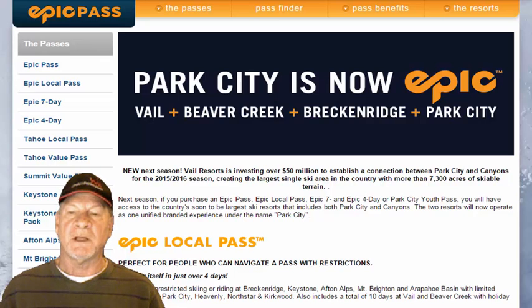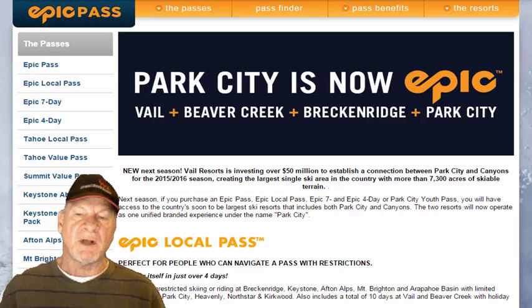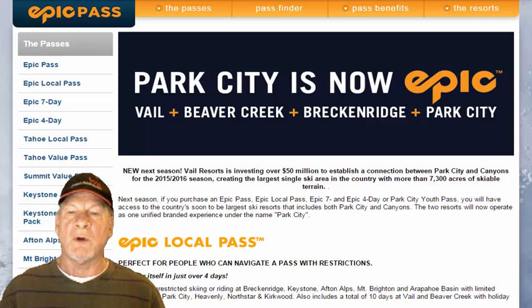So it's really great. The locals pass, you have to be a Utah resident, has some limitations. Can't necessarily use it between Christmas and New Year's and President's Week, a couple of days there. But save a couple $100 if you want that pass. If you want unlimited access or you're not a local, buy the Epic Pass and you can ski and ride a lot of terrain.